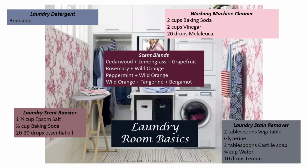Then the next step in cleaning laundry effectively is that your washing machine needs to be cleaned. A lot of commercial soaps make a buildup in the machine, so you need to clean your washing machine regularly. For this, we use 2 cups of baking soda, 2 cups of vinegar, and 20 drops of melaleuca. This is a 2-phase process, so listen carefully.